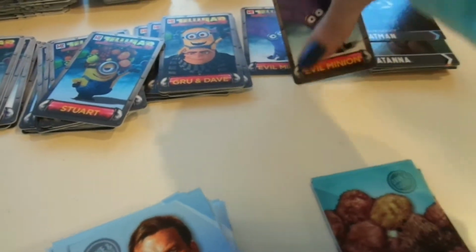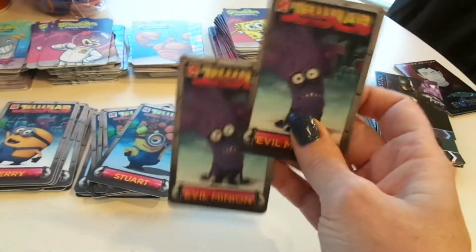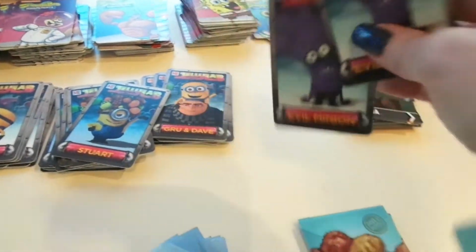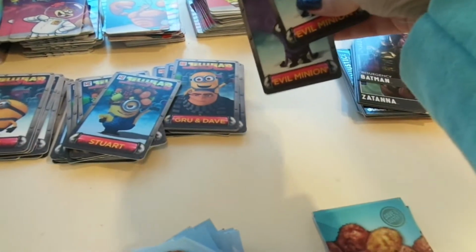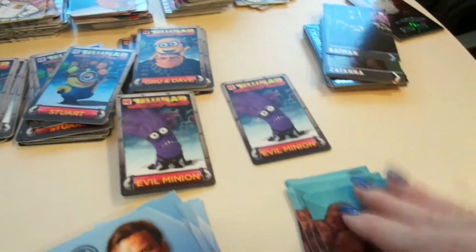And I have 2 Minions, and I thought about it, and I'm not keeping a set for myself. I've never watched any of the Despicable Me movies, so it doesn't really personally mean anything to me. So I have no desire to keep a set. So I will be cashing in both those. So let me pull those complete sets real quick.